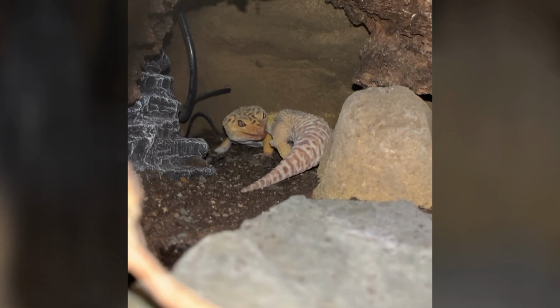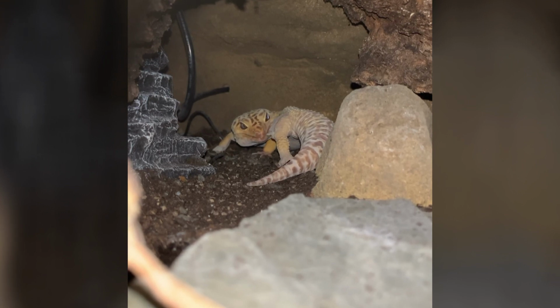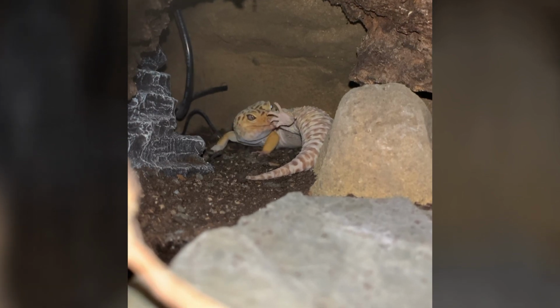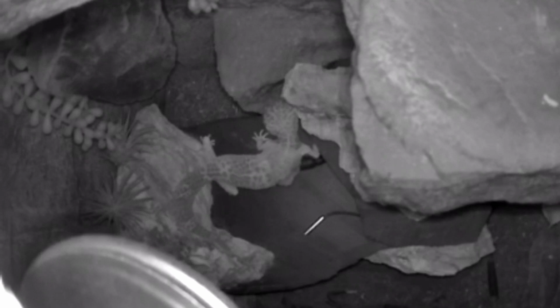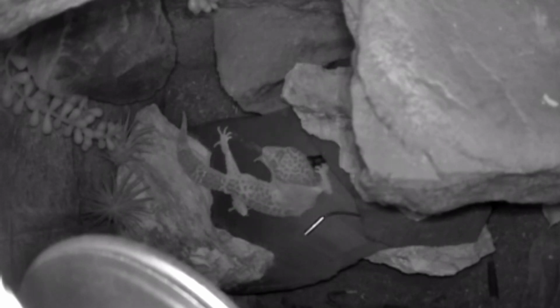Environmental factors aside, providing the correct supplements will also allow your gecko to successfully shed. We'll get onto problem shedders in a moment and how to avoid this, but just make sure you are supporting your animal from the inside out. Now, the next question is, when do they tend to shed? Like, you might be thinking, I have never seen my gecko shed. Why is this? And this is because usually they do it in the middle of the night when nobody is looking. And then the thing is, they eat all the evidence. They eat all the skin.